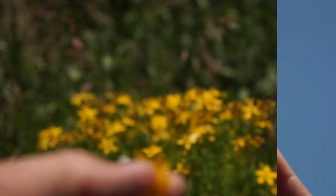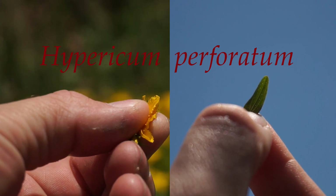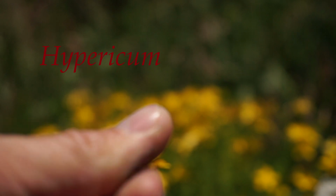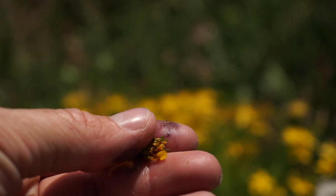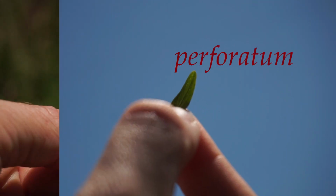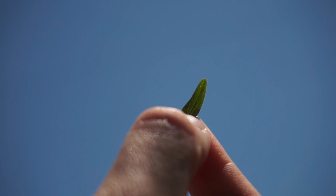The Latin name for St. John's wort is Hypericum perforatum. Hypericum because it contains Hypericin and Hyperforin, which are the compounds responsible for most of the plant's various medicinal properties. They are also responsible for this reddish purple color you get from crushing the flowers. Perforatum because the leaves appear to have little pinpricks in them when you hold them up to the light, like they're perforated.